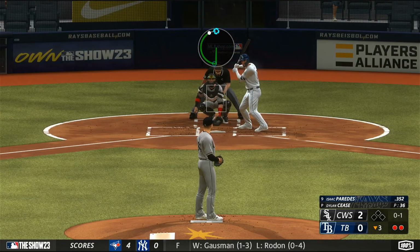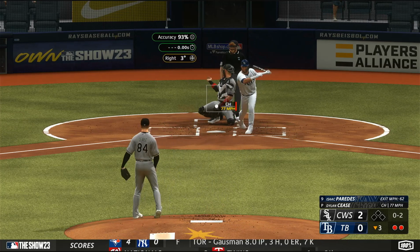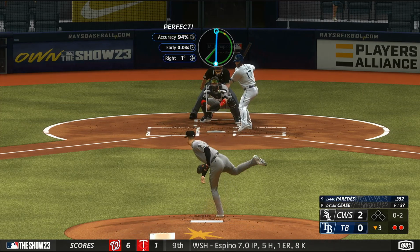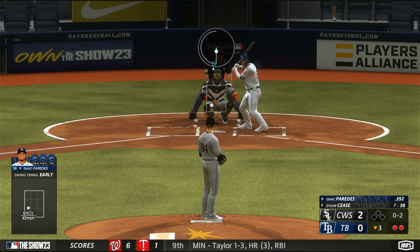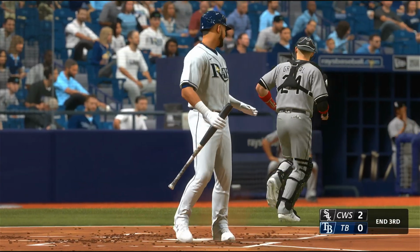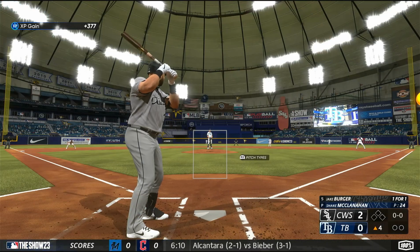Paredes in his 3rd season, 24 years old, and he's been on a good run at the plate, hitting over .300 in his last 10 games. The 0-2. And a foul ball. He stays alive. Swings and misses. Struck him out. Welcome back as we go to the top of the 4th.